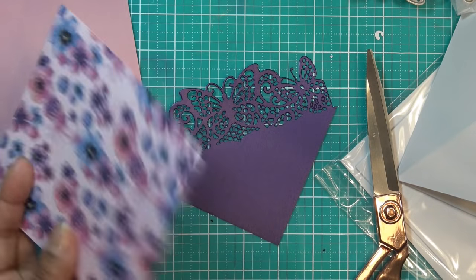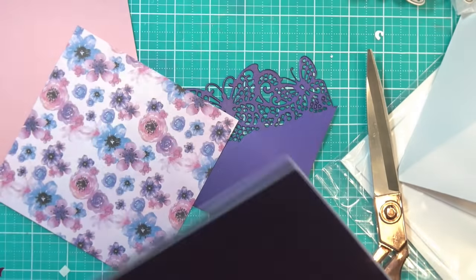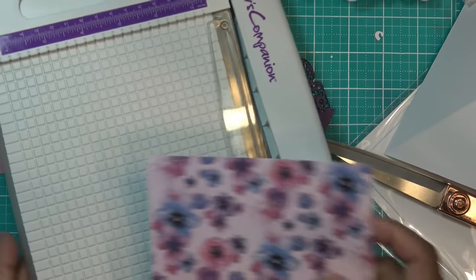I'm going to cut this in half. So this is, again, 5 1/4 inch square. This is the paper I got from the Centura Pearl, deep purple. I think this came with a kit that I had ordered one time, and that was the color that came along in the kit. But you can find all these colors on Crafter's Companion's site. So I'm going to cut this in half.